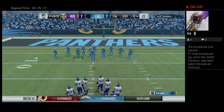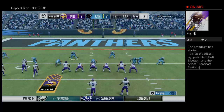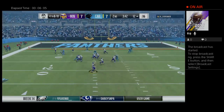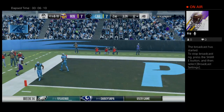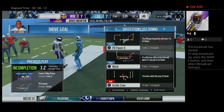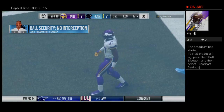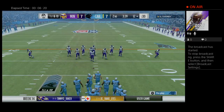The 3 straight incompletions, they don't care. That hasn't dissuaded them. They're going to go for it on 4th. He'll drop to throw. And that is caught, but he will come down out of bounds, says the side judge, incomplete. The Vikings unable to convert here on 4th.